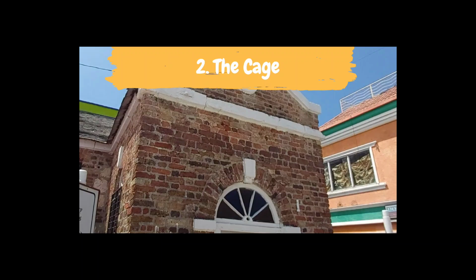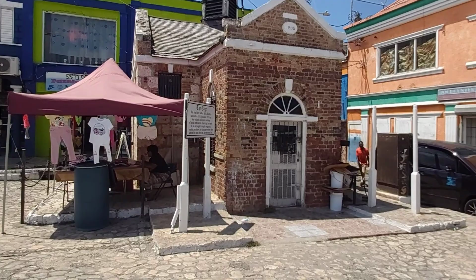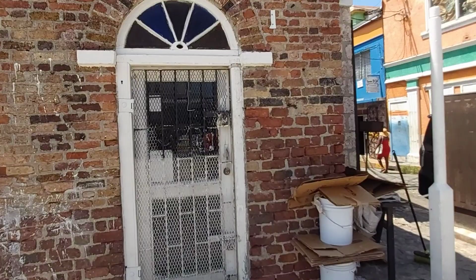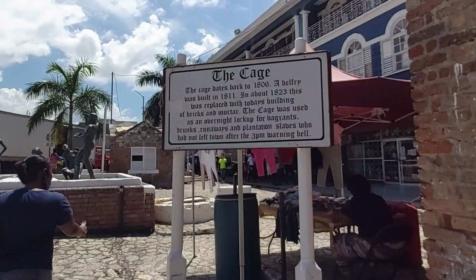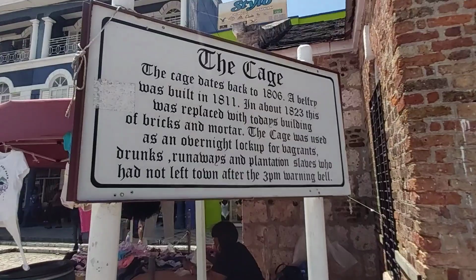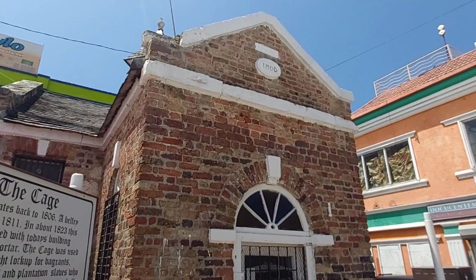The Cage. If you have been to Sam Sharp Square, you might recall seeing two small brick-and-mortar buildings reminiscent of the architecture of the 1800s. The building to the far right is the Cage. As the sign states, the Cage dates back to 1806. A belfry was built in 1811. In about 1823, this was replaced by today's building of brick and mortar. The Cage was used as an overnight lockup for vagrants, drunks, runaways, and plantation slaves who had not left town after the 3 p.m. warning bell.